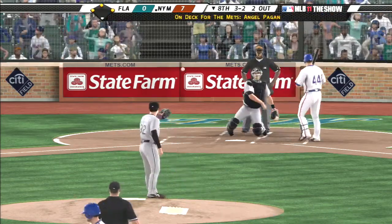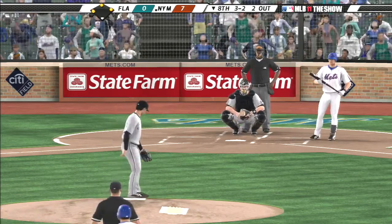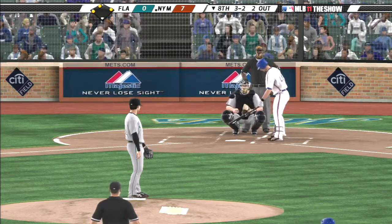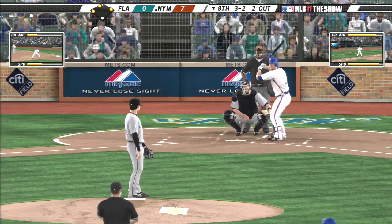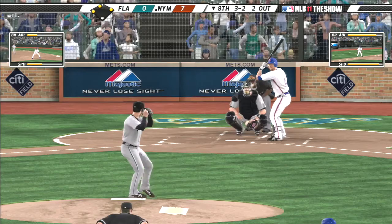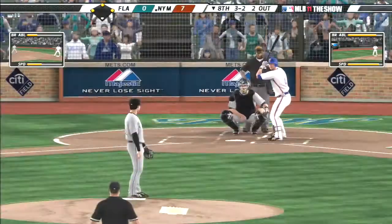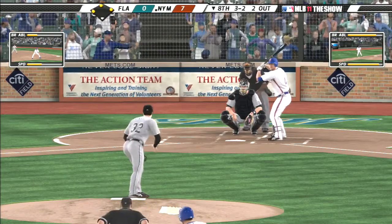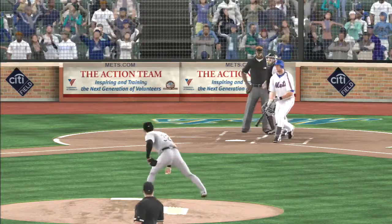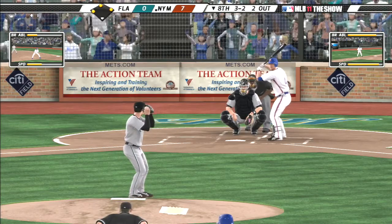Two now. And nowhere to put him. He can just look for something good here. Seventh pitch of the at-bat coming up. And this one's hit on the ground, but foul. And he's just going to make him throw as many pitches as he can as he fouls another one away, and it's still full at 3-2.